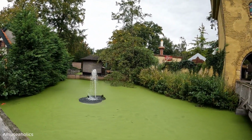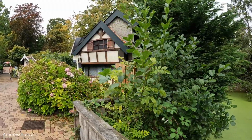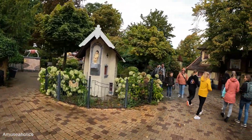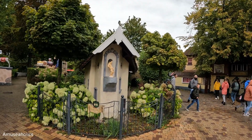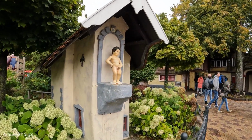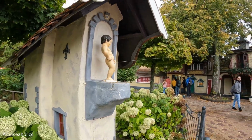Come along the algae green lake into a little story village. Oh my goodness, what's going on over here? Whoa! Now lad, look at that. Look at that. Pack it in. Pack it in, you. Oi, I said stop it.